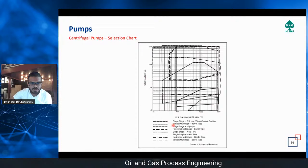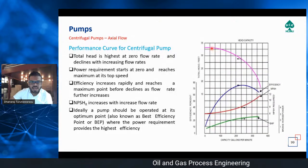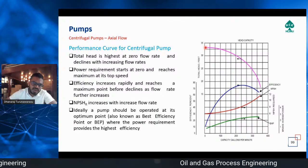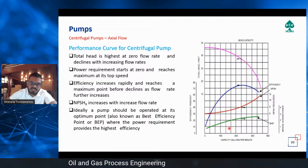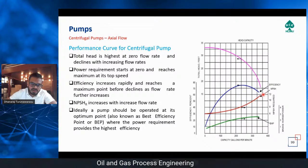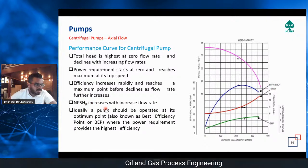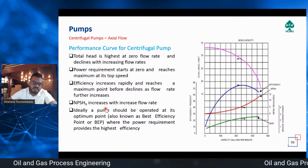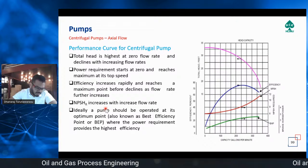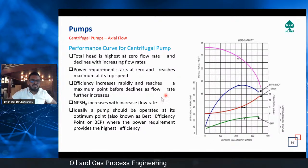Centrifugal pump selection is based on your head and also your flow rate. This is taken from one of the standards, which is your GPSA standard. And for example, okay, let's look at the performance curve for a centrifugal pump. This is your pump curve, right? This is your brake horsepower, this is your efficiency curve, and this is NPSHR required. This NPSHR is given by a vendor, and basically we need to calculate the net positive suction head available to avoid any cavitation to the pump, so that we need to meet the 2 to 3 feet requirement. That means your NPSHA available needs to be 2 to 3 feet above the NPSHR from your vendor.